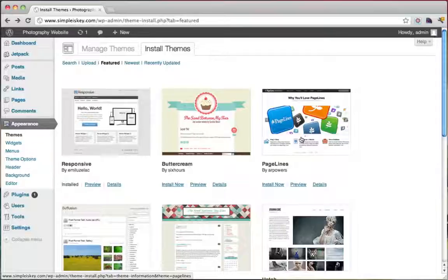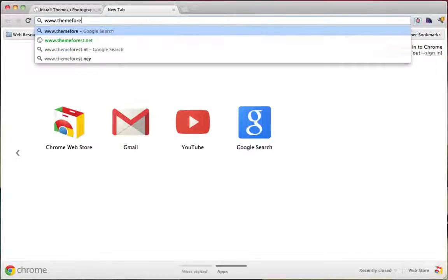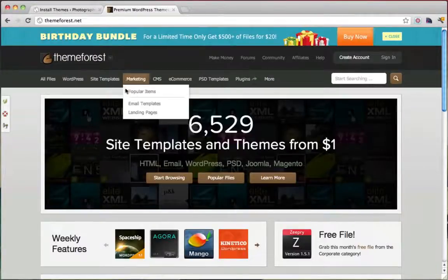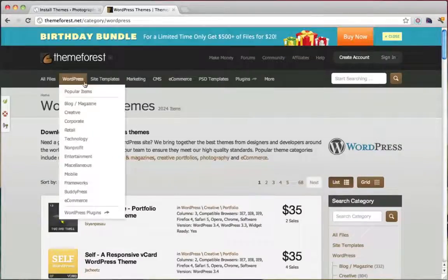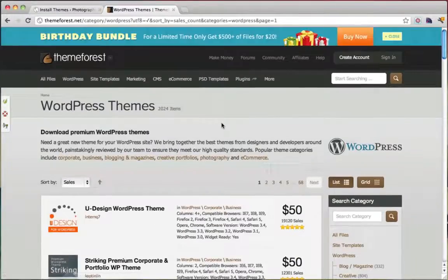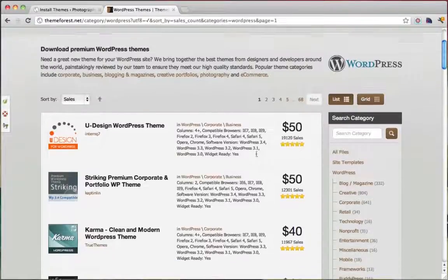One of my most favorite websites to go to for buying a WordPress theme is themeforest.net. Go ahead and click on the WordPress tab. And I like to sort it by sales, just so I know that a lot of people are getting them and they have really good ratings. You don't want to get something that's untested.